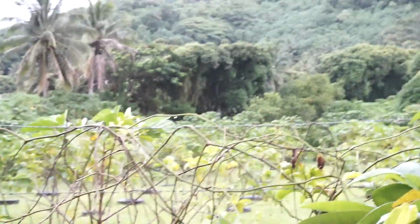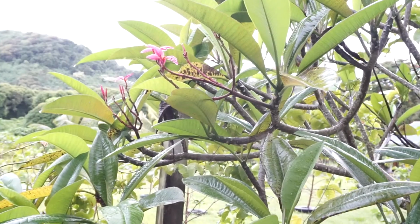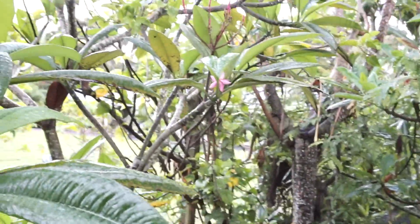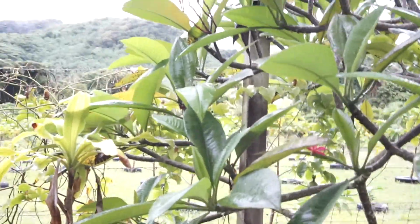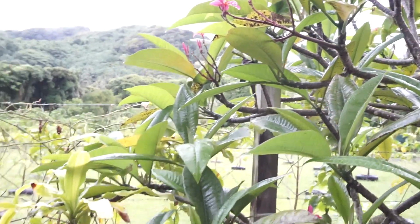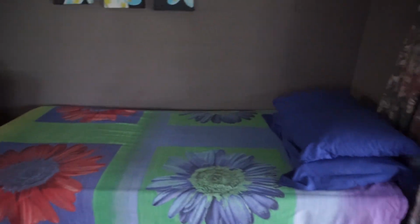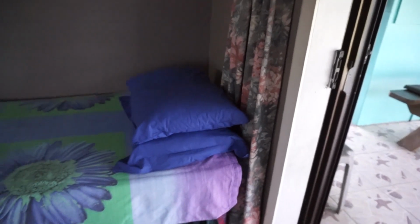Oh, look at that. What's that thing that you put on your ear? What's that thing there? I don't know what it is. Oh, frangipani or something. Frangipani. Hey, look, there's a single bed here too. Okay, there's a single bed, so obviously someone can stay here.